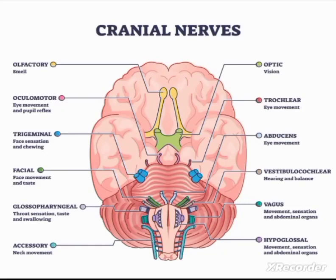Cranial nerves are 12 pairs. In that, first one, olfactory. Olfactory is a sensory nerve and it is for olfaction, that is for smell. Second one, optic. Optic also a sensory nerve and it is used for vision. Third one, oculomotor. Oculomotor, that is for eye movement and pupillary reflex.